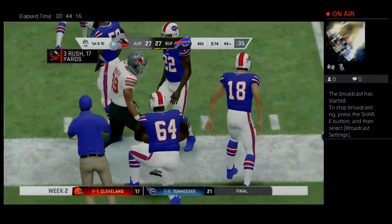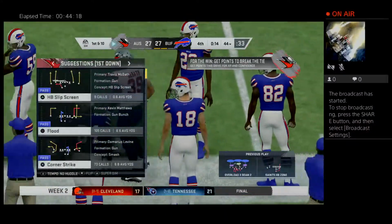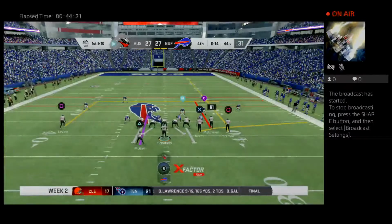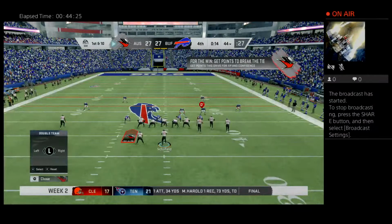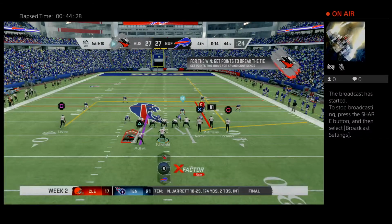Let's go. Let's go. First down. Number 53, Mike 53. No chance. Hatchet. No.